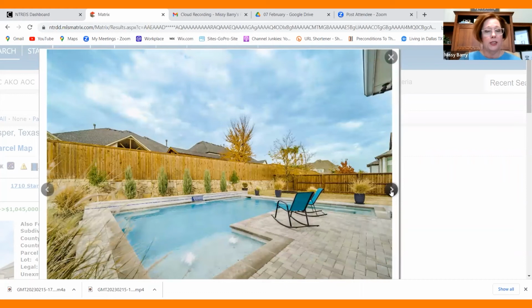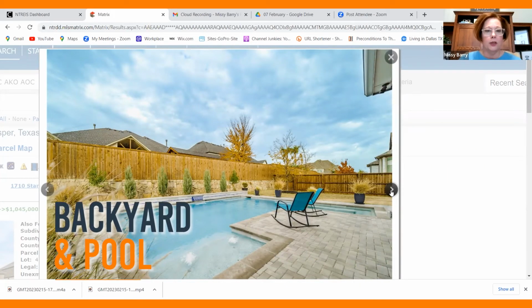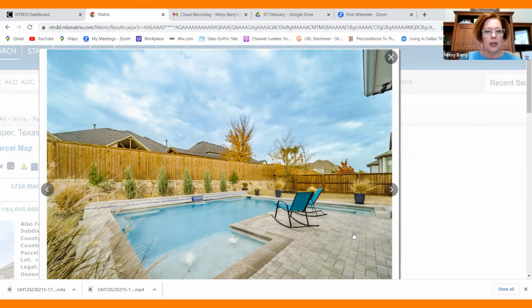Now, I promised you the pool in this one. So here's the backyard on this house in Prosper. You'll notice you can see houses surrounding it. It's going to be an interior lot. It has a brick and stone back here as the way that the lots were built with the fence up on top to give you a little bit more privacy. You've got the swimming pool with a couple of water features here, which would be nice in the Texas summer.